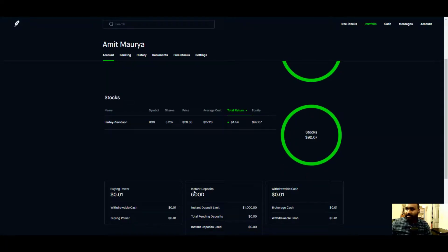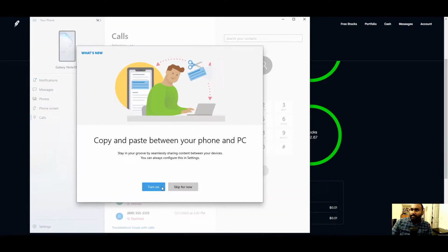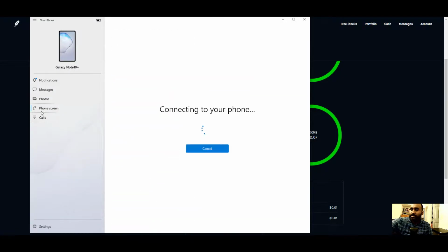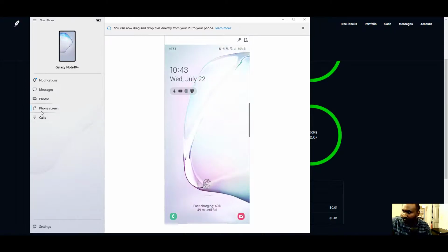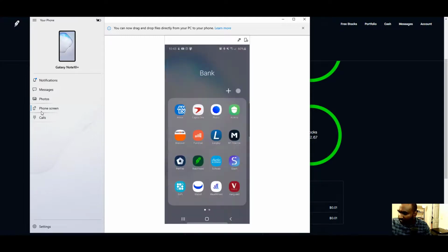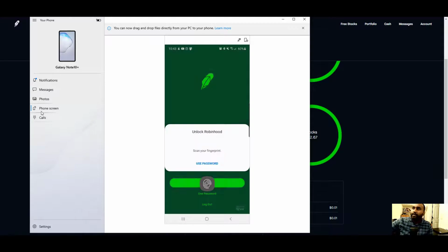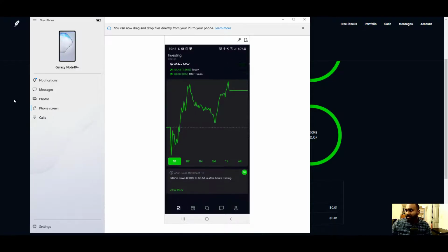The app is much better to look at versus this. So one second, let me show you the app. Phone screen. Okay, I'm just going to go on my app. This is their Robinhood app. I have the Android, that's why it looks a little different. This is how their app looks.